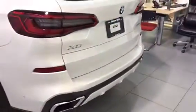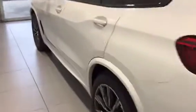This does have the M Sport package on it, 20-inch wheels, and this is the 40i as well. Comfort access is on all four doors.